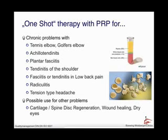One thing is important. In most cases, one injection is sufficient, as the platelets attach themselves to the damaged tissue and can continue to produce these important growth factors over a longer period of time.